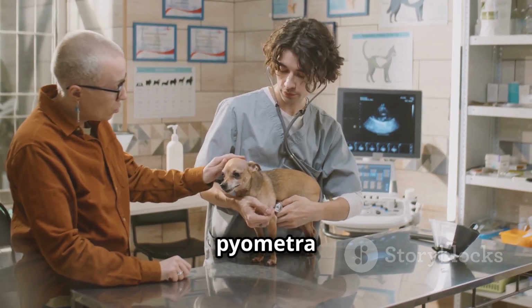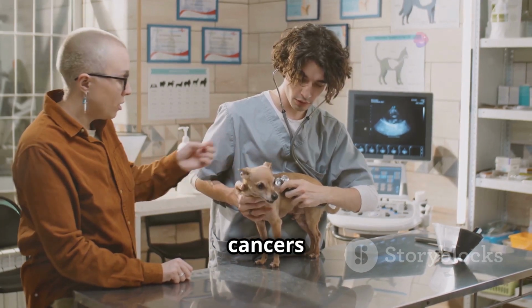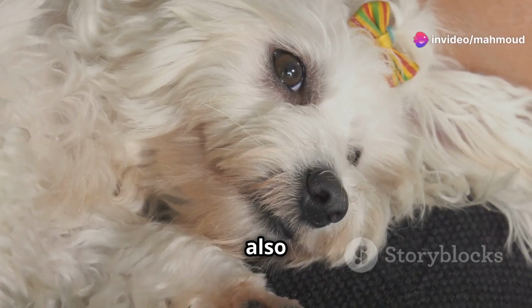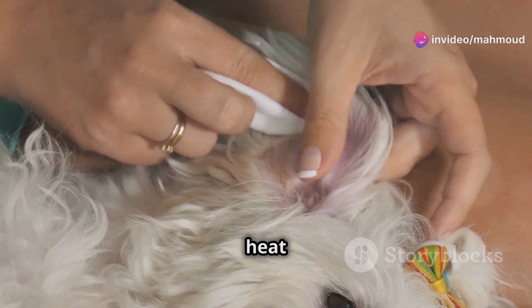Spaying not only prevents pyometra but also eliminates the risk of uterine infections, tumors, and cancers of the reproductive system. It also prevents unwanted pregnancies and eliminates the inconvenience and mess associated with heat cycles.